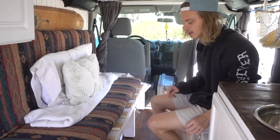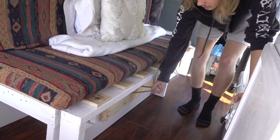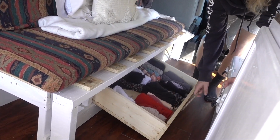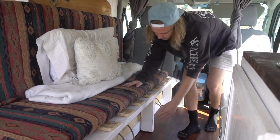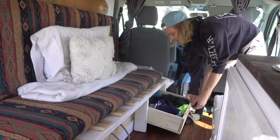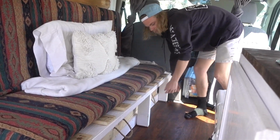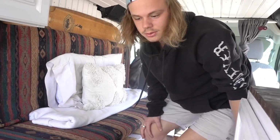Under the sofa, we actually have some drawers for clothes. So you just pull this out, and Brielle's got some of her clothes in here. I have another one right over here that I keep my clothes in. So that's super easy. We're able to utilize a lot of the space that we wouldn't otherwise use.